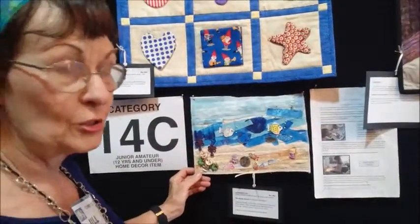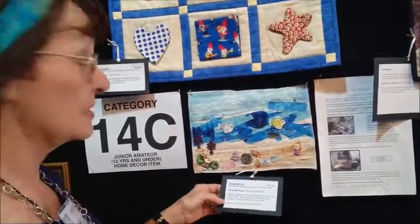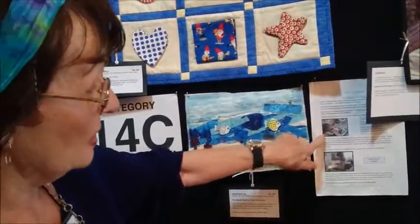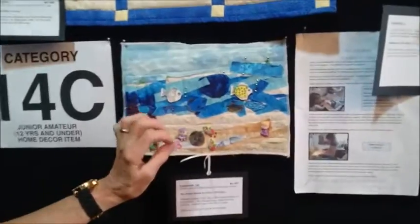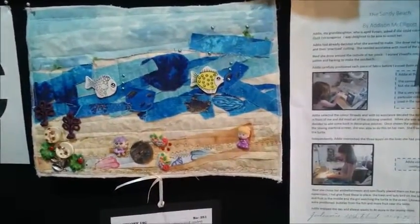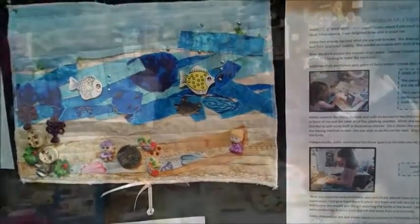Piece by one of our junior exhibitors. She's from the North Coast. Her name is Addison. She's only 6. Under her grandmother's tuition, you can see up here close that she sits at the sewing machine. She picks out all the fabrics, and she has done this all herself, her own design, and it truly is a credit to her. She's won an encouragement award, which she well deserves.